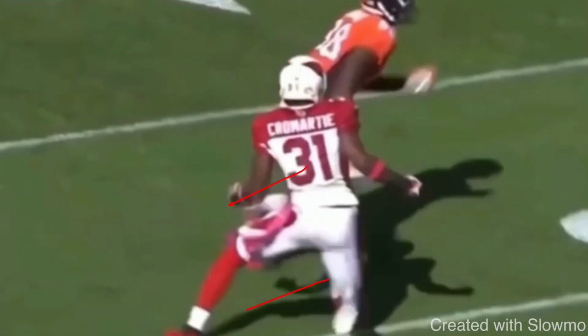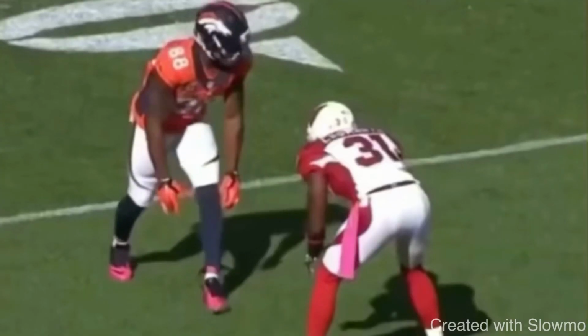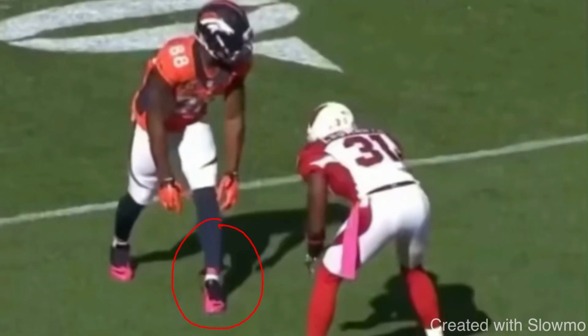So make sure, fellas, you either add something like a prep step or a kick step to your game to get faster off the line. Now, you might ask me, what is a kick step? A kick step is another heavily criticized one, but if you don't like this prep step, you don't have to use it. It's just a way to get some explosion.